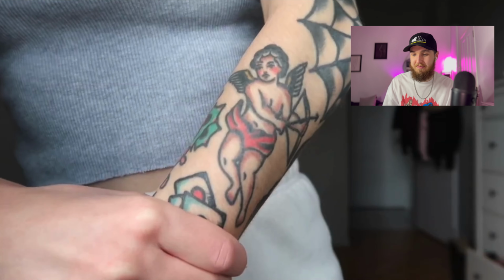On my forearm here I have a little cherub. I love cherubs so much. Cute. They just look so cute. Like, look how adorable. I love it. Pretty, that cute.